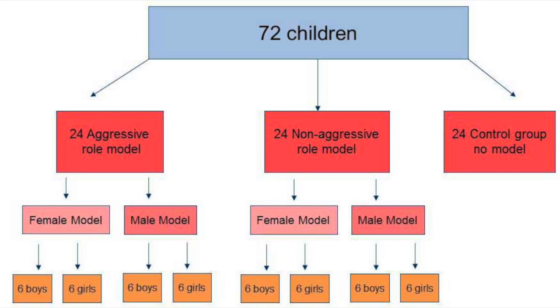The procedure had three different sections. This one's a bit more complex than simply filling out a questionnaire over 2 weeks after using a Funhaler. However, the sample was distributed really nicely and evenly. So there were 12 boys and 12 girls in the first section of the procedure, and these were in the aggressive condition. Remember, independent measures design, they either did aggression or non-aggression. So in the aggression condition, there were 6 boys and 6 girls with same-sex adults showing aggression.